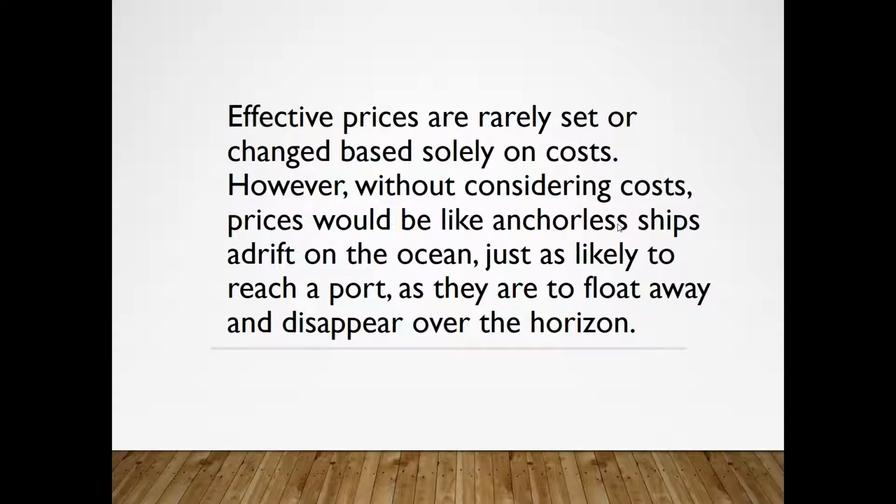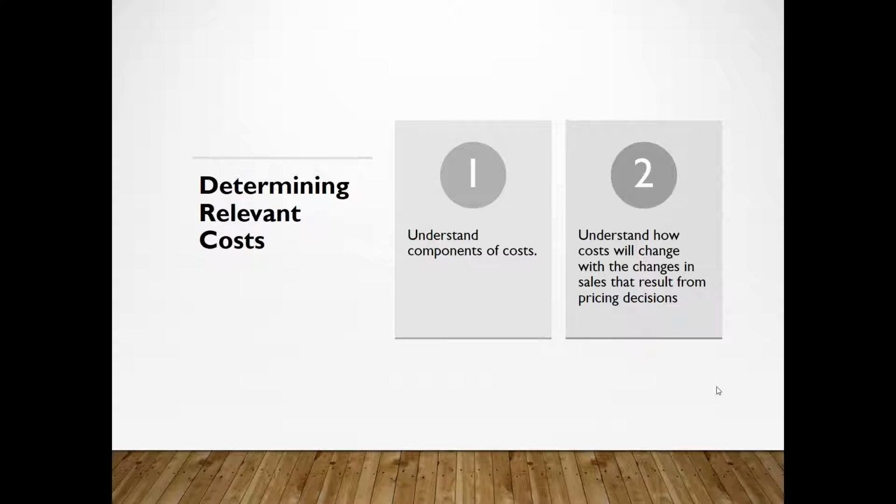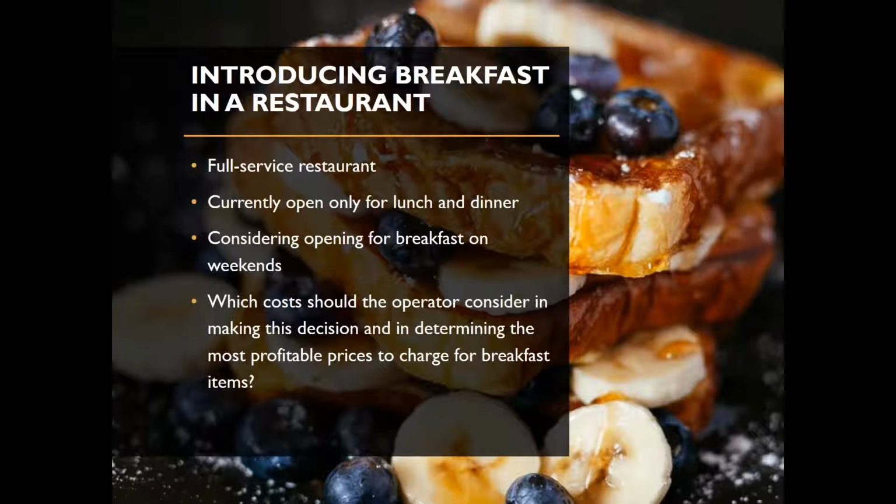Now, what managers do not factor in is this idea of an incremental cost, which is the fact that for any pricing decision, some of the costs are relevant and should be considered in the pricing decision, and other costs are actually non-relevant, non-incremental or irrelevant, and they should be safely ignored. And if you do not practice this idea of incremental versus non-incremental cost carefully, you are going to miss out on many opportunities to make profit. So let's look at this idea of incremental costs in a little bit more detail.